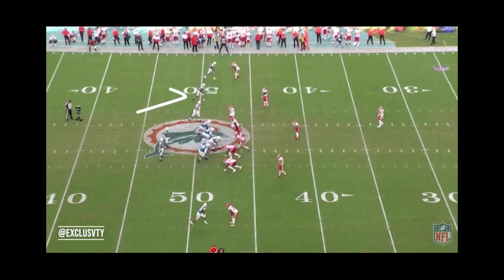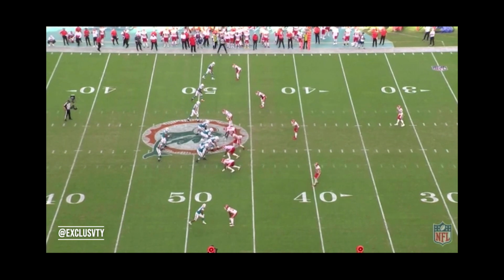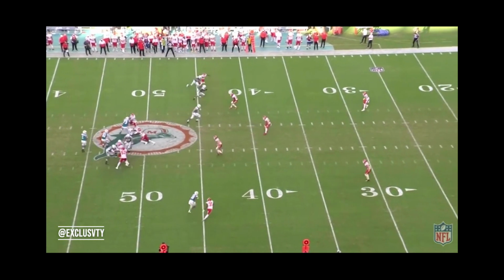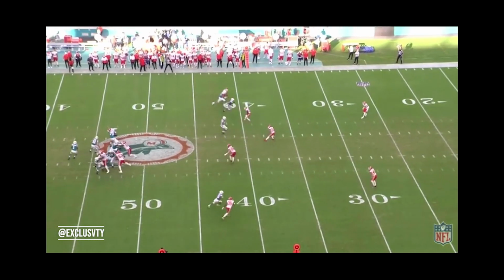The last play I want to show you guys is a 22-yarder to Lynn Bowden Jr., where he's able to throw it in between five Chiefs defenders. I expect to see a full game plan revolved around Lynn Bowden Jr. for the Patriots game, as we really don't have much left.